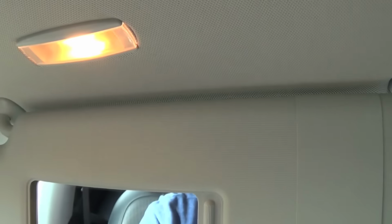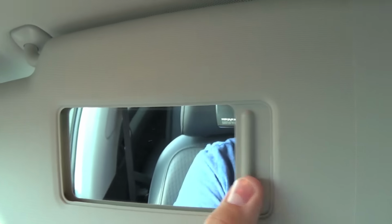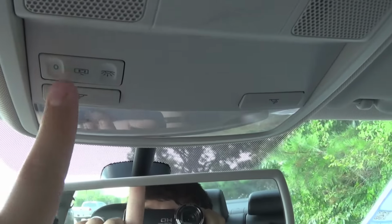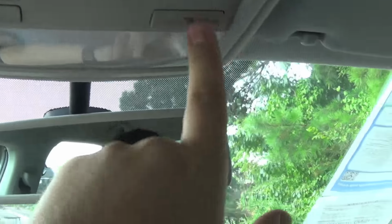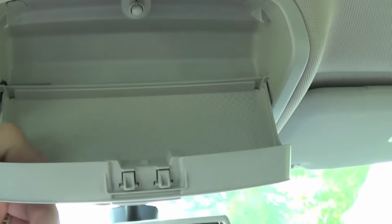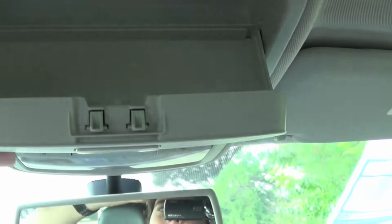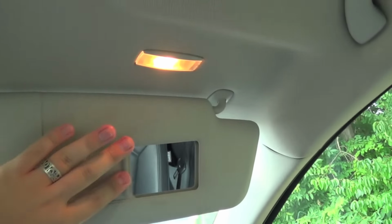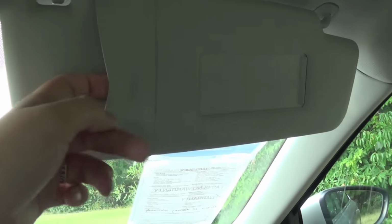You do get a mirror and vanity light on the driver's side, and a little flap to store your business cards or what have you. Coming up here, you have your interior lighting controls, reading lamps on both sides. Here you have a little sunglasses storage area, folds down just like so, and you can stick your sunglasses up in there. Same thing on the passenger side, mirror and vanity light, so that's very nice. A lot of cars these days won't give you a vanity light on the passenger side. And you also have the little storage flap as well.